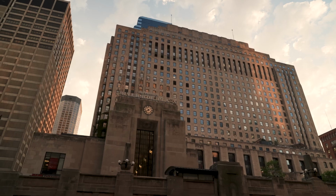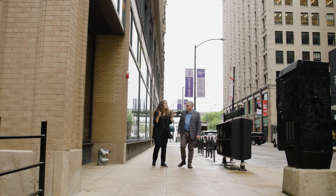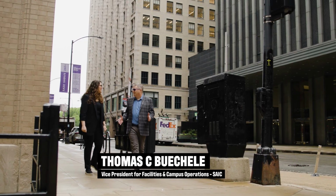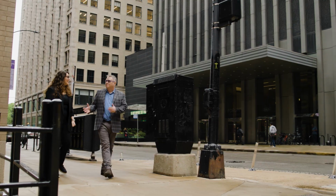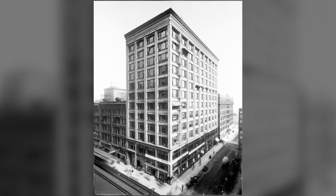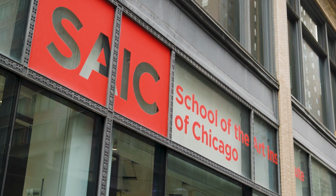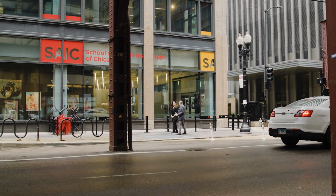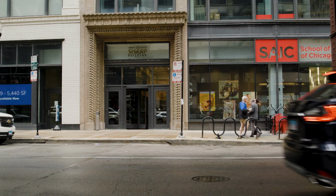Tom, every time I come to Chicago, I'm just in awe of the architectural history that's here. Yeah, I mean, Chicago's a great architecture town. We celebrate our architects like we do sports heroes. This building's a really great example of early Chicago architecture. The school is actually older than the building itself. The school was founded in 1866 by a group of artists. We were founded as the Academy of Art and Design. So design has been a part of our nature since our existence in 1866.